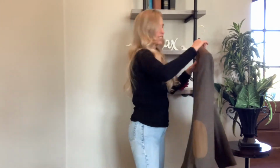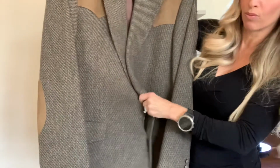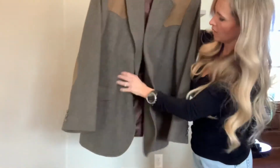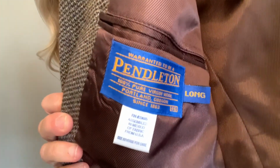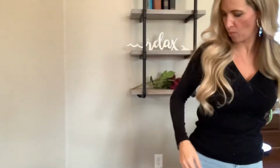And then also with those, I found this really nice Pendleton jacket. And here's the tag. Pendleton suit jackets do great. A lot of Pendleton does really great. So that is the tag. And all of these, I think, are 46 long. They all came, I believe, from one person.